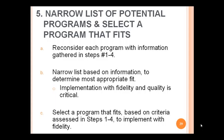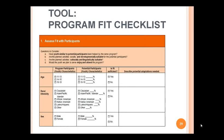Therefore, you should be careful to review a range of potential programs and determine the most appropriate and make informed adaptations if necessary. It's critical that you're able to implement with fidelity and quality. Finally, you'll select the program that fits based on the criteria you've assessed in steps 1 through 4 to implement the program with fidelity. Next slide, please.